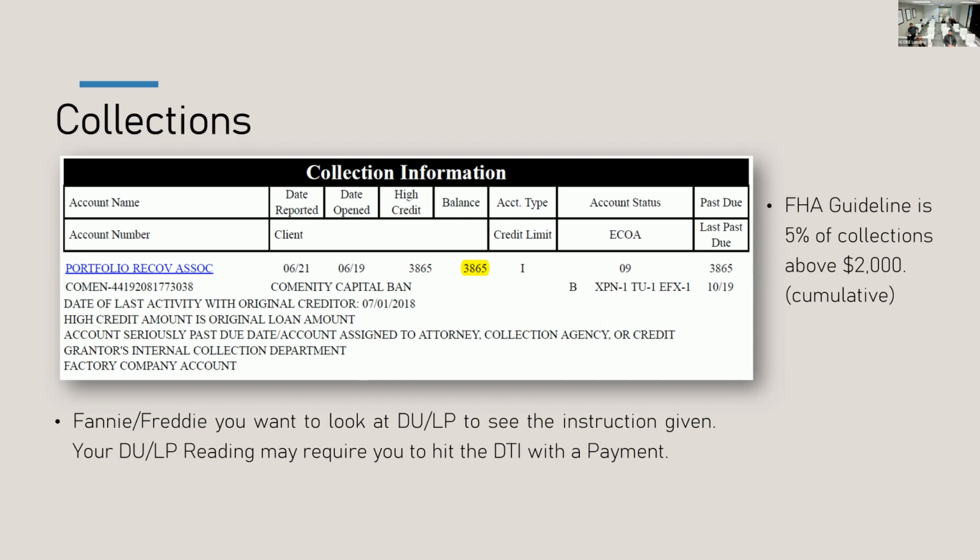With Fannie and Freddie, you want to look at your DU and LP to see what instruction is given on your findings, because sometimes they don't require you to hit them with a payment. You definitely want to take a look at that so you can guide yourself regarding those findings. But FHA, across the board, is always going to be 5% above $2,000. So $2,000 and above, 5% hit.